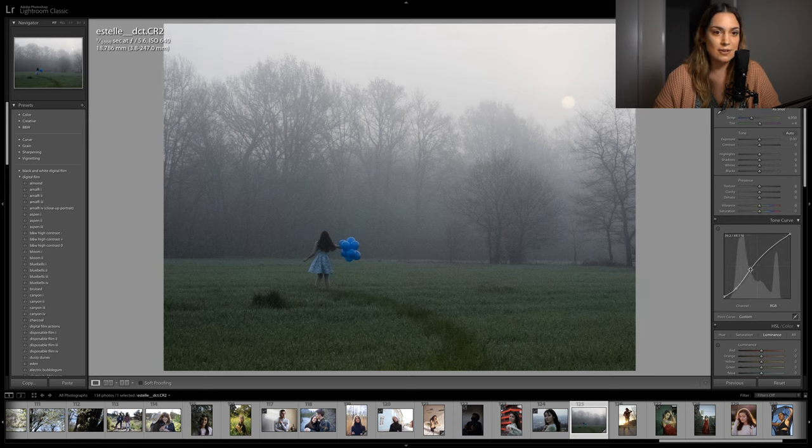Okay, I'm going to start off with a little S-curve. I love this location. It's so pretty.